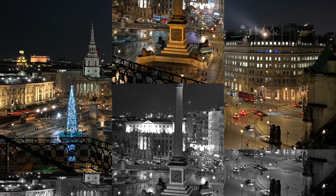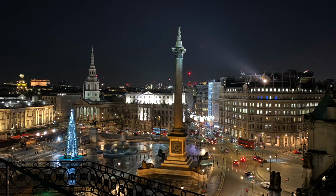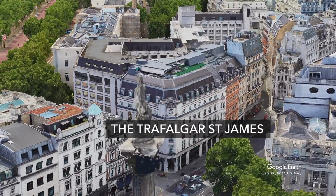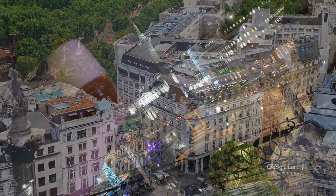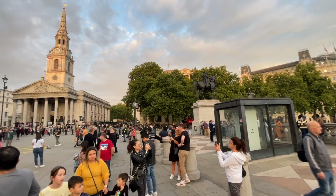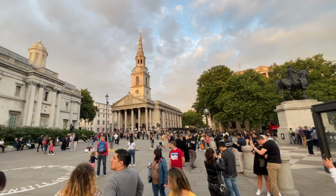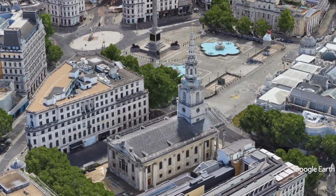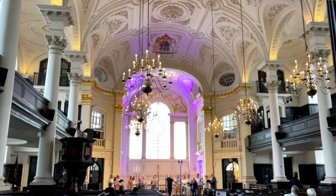It and the rest of Trafalgar Square is best viewed from the rooftop bar of the hotel, the Trafalgar St. James. Treat yourself. The view and the drinks are tops any time of year. Directly across the square is St. Martin in the Fields, the royal family's parish church, known for its lunchtime and evening concerts.